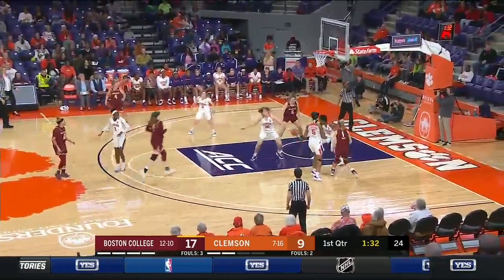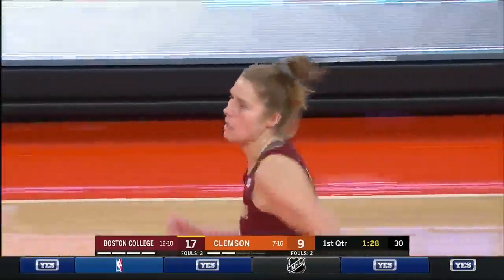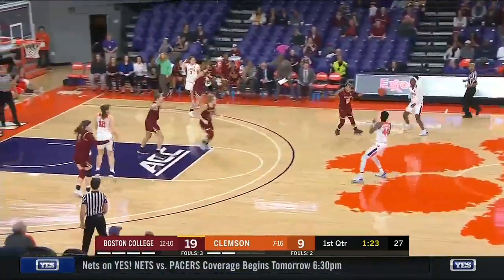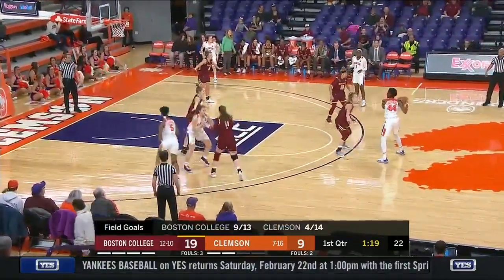Other end, Cameron Ford trying to break out of the shooting slump. Assists are good, too. And she's able to wheel it down inside. Georgia Pinot just checked in and has her first bucket. This is when BC plays with their big lineup, when you have Pinot and Guy on the floor together.